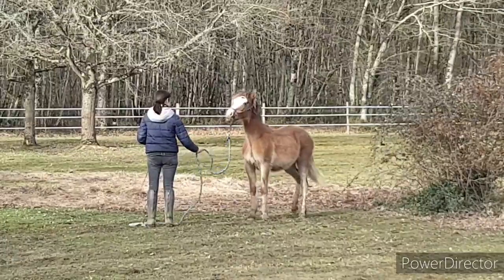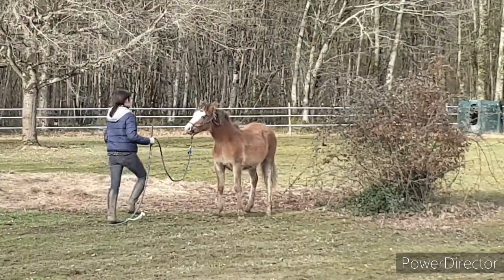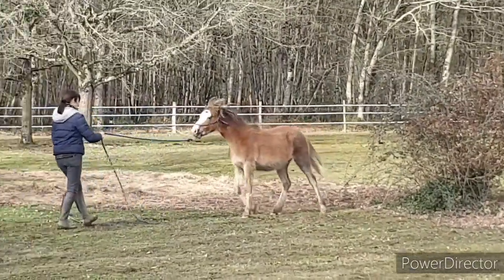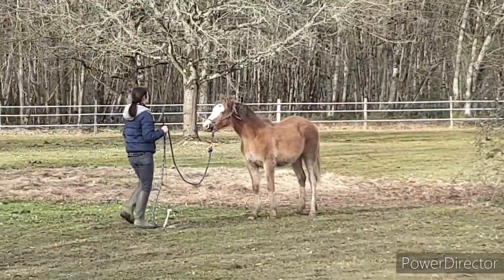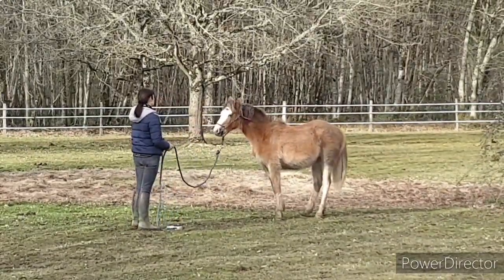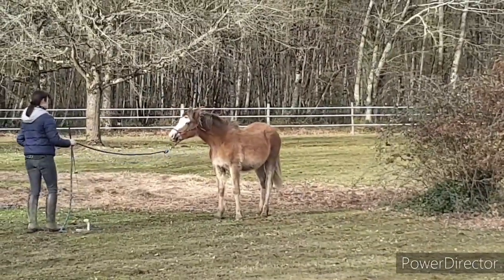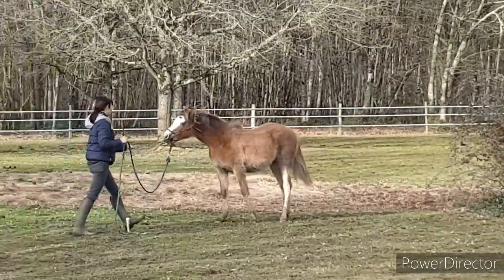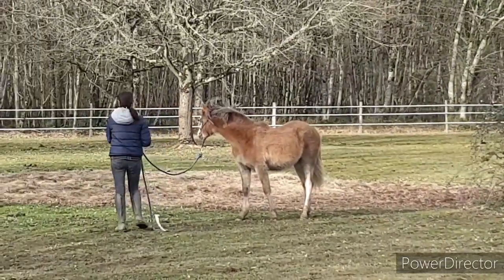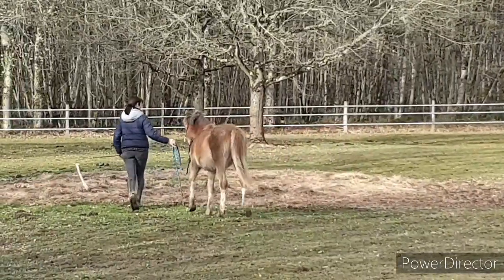That's an argument that doesn't stand, for people who do not like to use food because they are afraid the horses are gonna mug them. That's actually the opposite of what happens if you do it properly, of course, but it needs to be done properly, like everything else. So here, as you can see, I was playing with get away from me and then come back to me, and on purpose I put a little bit more pressure on this halter, because she used to rear straight up when she felt pressure on her head. So now she's pretty good with that.